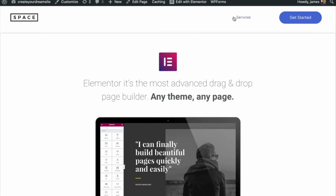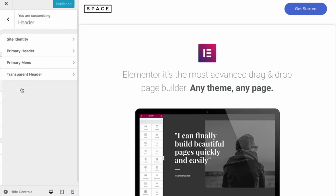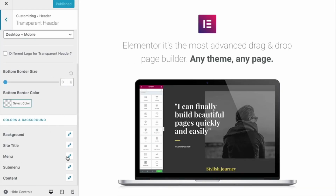Now you can see we can't see our menu here. So I'm going to change this back to black. So I'm going to click customize. Header. Transparent header, scroll down, click on the menu pencil.